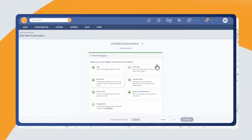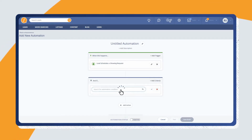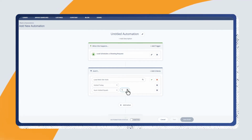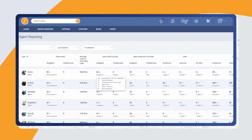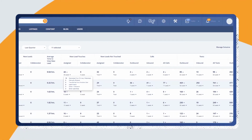Use lead routing to route leads to specific agents and set up automations to receive follow-up and task reminders and get alerts when a lead saves a property or returns to your website after a certain number of days. You'll also have access to a reporting dashboard that can track where leads come from and help keep agents accountable.